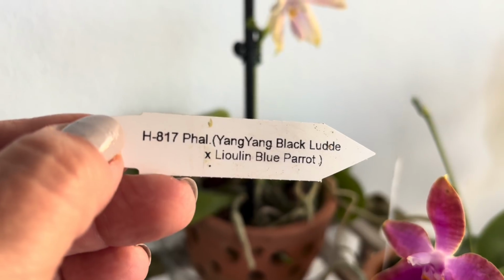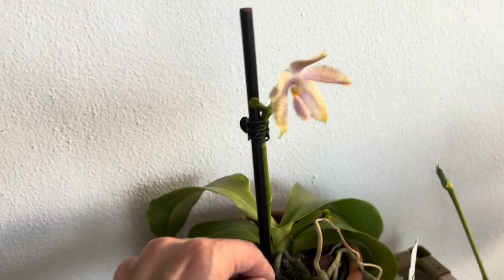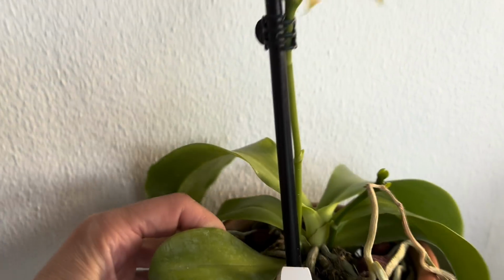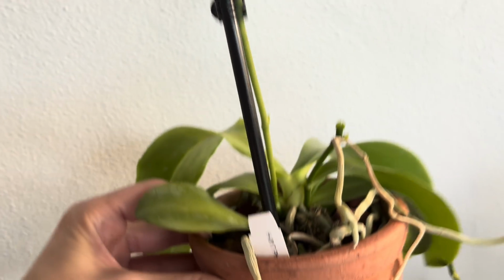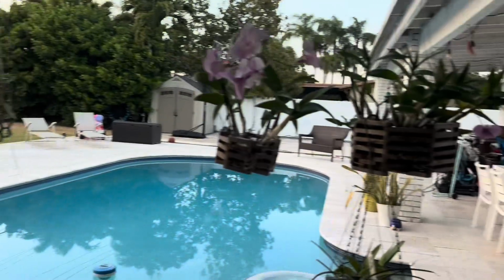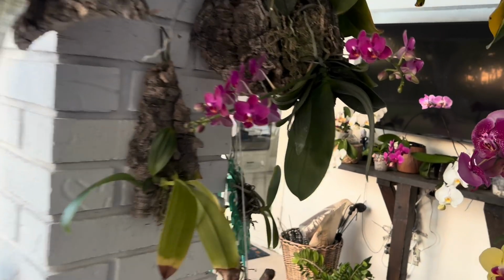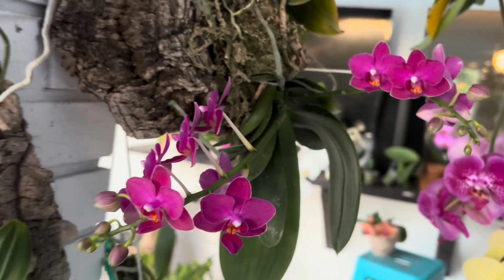Foul Yang Yang Black Luda. Yes, beautiful. And I just potted her a little while ago, and I just want to show you evidence of beautiful root growth. It has a second spike. So I think that's it. That's it. Oh, well, I have a couple over here. This one is no name, but she's still pretty.